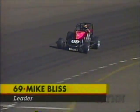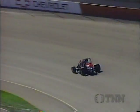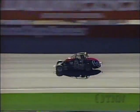Well, not too far away from getting the white flag is our leader, Mike Bliss. A couple of more corners, and he will know he has 1 lap to go, 1 mile. Boy, Steve, Mike has become so good on this 1-mile track. He has won here in a super modified. This will be the 3rd time he's won in the Silver Crown cars.